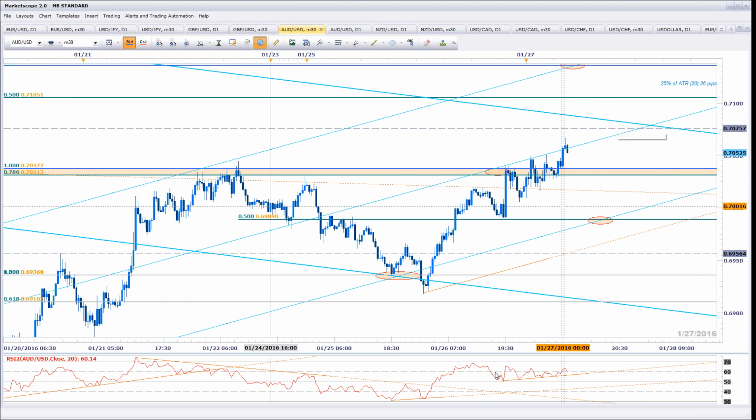I do like the ongoing momentum divergence. A break below this, you're certainly looking for a move back below 70.37 in my opinion. But off this region, yeah, you're likely to get some kickback. I did like that trigger. Does that help, Eileen? I see it for Aussie.